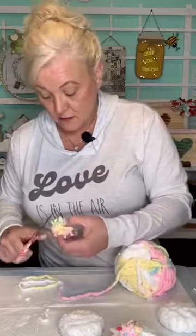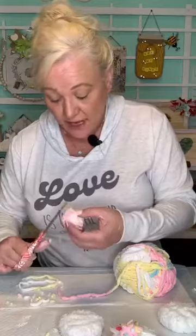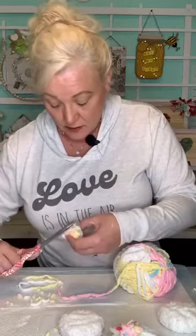So we're making just a little cute little pom-pom butt. Patches says she loves little butts. I thought it was just a pop of color, so it didn't look like white on white. But if you have just pom-poms, use pom-poms. Use what you have.